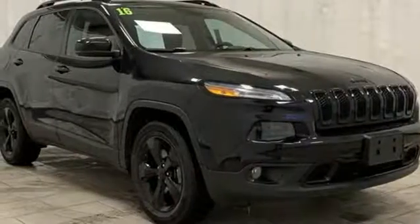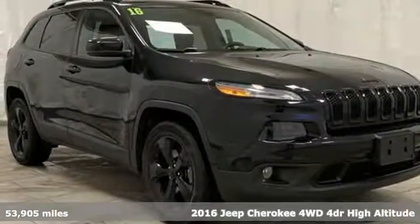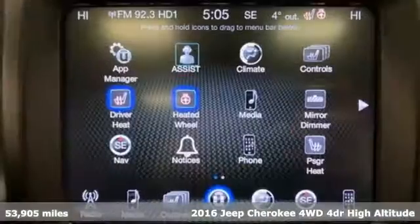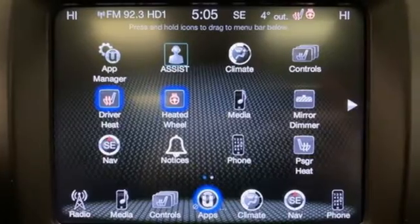It's a 2016 Jeep Cherokee. Freedom and adventure await in the sophisticated and versatile Cherokee. It comes with features you need, and better yet, want.